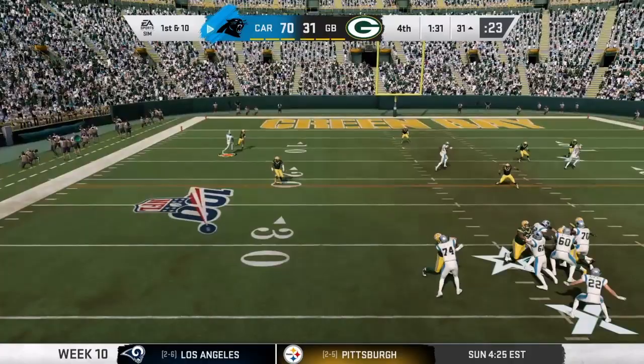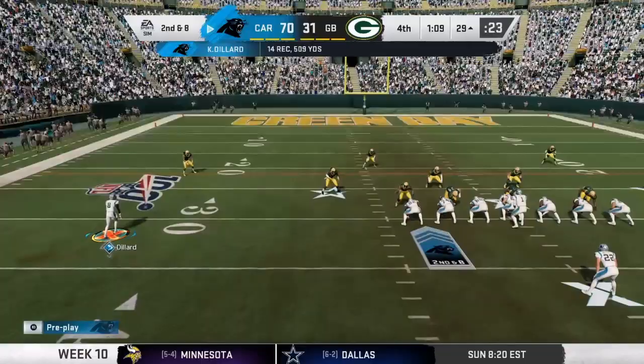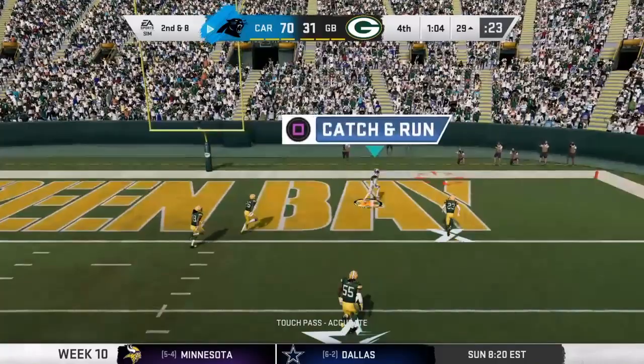Now a play fake here on first down. And he's going to keep it here. Give him a couple on the scramble. It's second down. And they're going to hurry back to the line now. Off play action. Newton. He's going to go up top for the end zone. And that's going to be incomplete. Good effort.